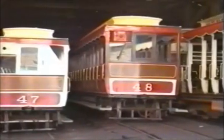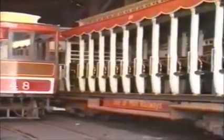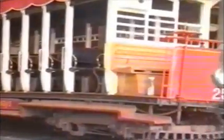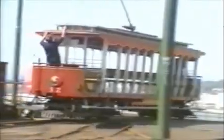Compressed air brakes are used. Maintenance and restoration is carried out here, and the mountain railway cars are brought on trucks for their winter overhaul. The electricity supply is 550 volts DC. 1993 is the centenary year of the electric railway.